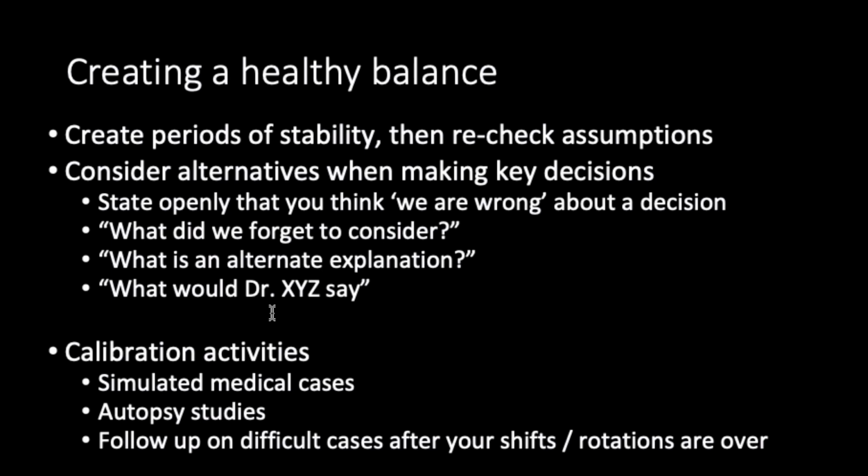The other thing that expertise and intuition require is calibration, making sure that when you do make decisions, they are appropriate. So when you're done with a rotation or a shift, go back and talk to others who took over for you later on, and double check some of the decisions you made. See if perhaps more appropriate decisions were made by others, and try to understand how you got there and how they got to their decisions. And certainly autopsies are a good way of calibrating some of our decisions on diagnosis.